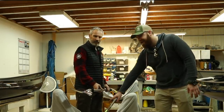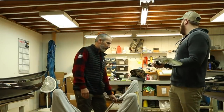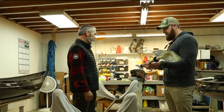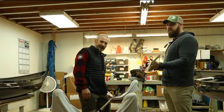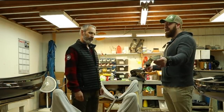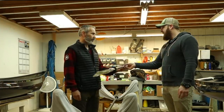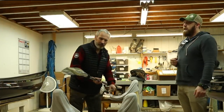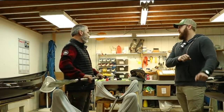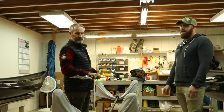They also do a fishing style paddle, which has some minor differences, and you can see in the decals and so on. These are a little bit more robust. It's still a carbon shaft, but they do a fiberglass blade. It's a hair heavier, a couple of grams, but a little bit tougher if you're pushing off rocks. You're less likely to chip it or scrape it up.